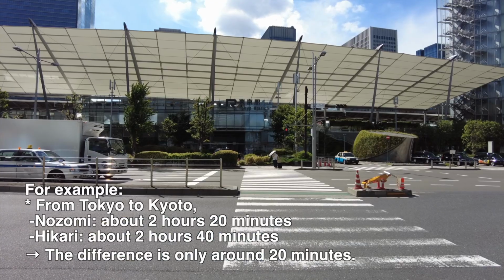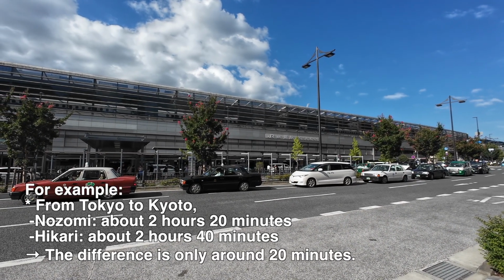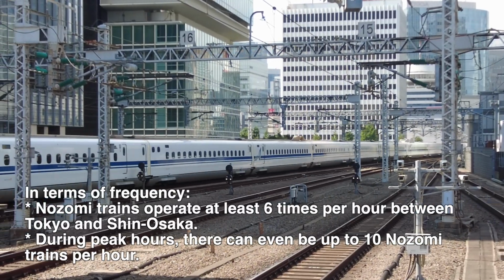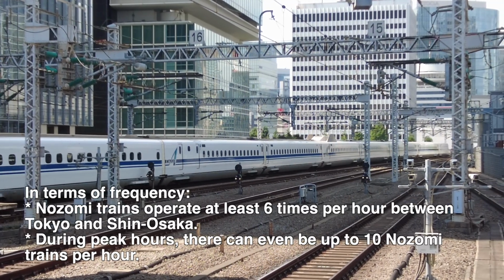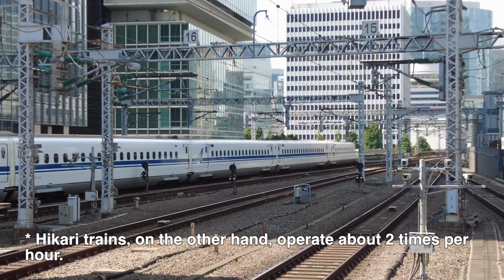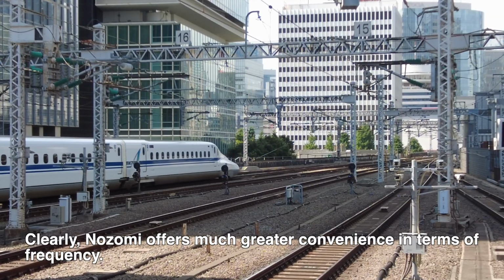Here's why. For example, from Tokyo to Kyoto, Nozomi is about 2 hours and 20 minutes. Hikari is about 2 hours and 40 minutes. The difference is only around 20 minutes. In terms of frequency, Nozomi trains operate at least 6 times per hour between Tokyo and Shin Osaka. During peak hours, there can even be up to 10 Nozomi trains per hour. Hikari trains, on the other hand, operate about 2 times per hour. Clearly, Nozomi offers much greater convenience in terms of frequency.